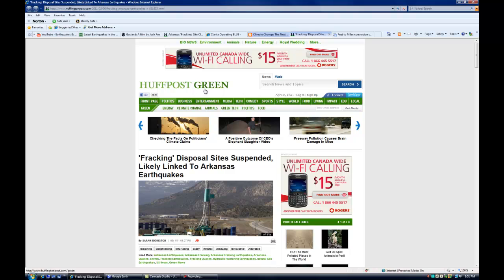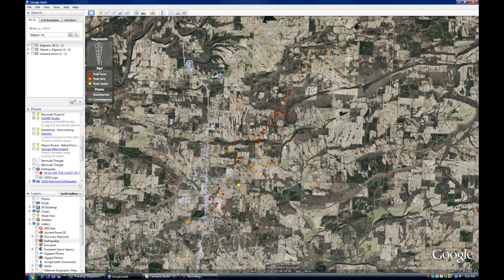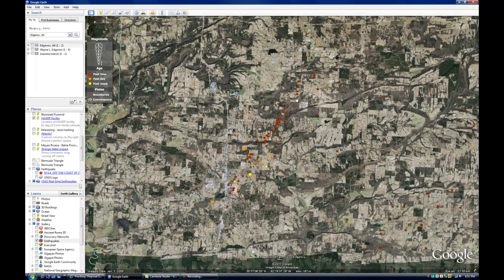The HuffPost Green, again, they had another story. This one was from the 4th. And it just speaks to the exact same things. So anyways, that was just a follow-up for Arkansas Jaybird. But definitely looking at what's been going on with Google Earth and the earthquake overlays that are on there, no doubt, it's time to be a little concerned.